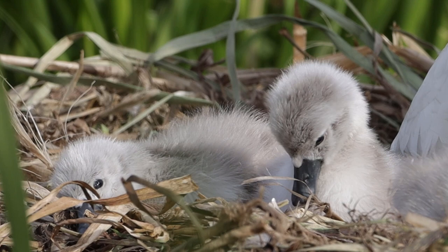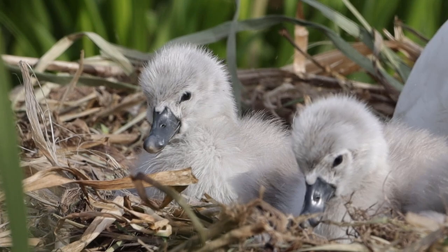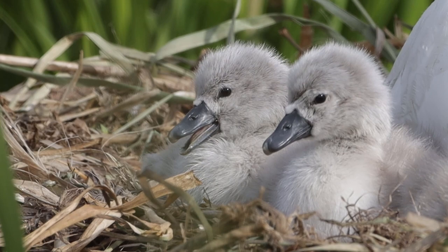Cygnets can take to the water right away, but as it's their first day in the world, they sometimes need a little encouragement to leave the comfort of their nest. The parents will nurture their young until they're at least a year old before forcing them to leave to find new territory.